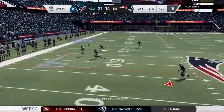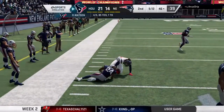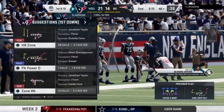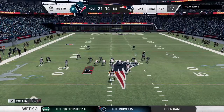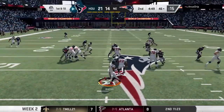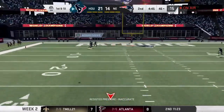Watson. The catch made by DeAndre Hopkins. They get 14 on that one. Good for a Houston first down. And a good quarterback facing zone coverage, if he has just a little bit of time to survey the scene, that's what's going to happen. No doubt about it. If there's no pressure, he's going to continue to pick them apart because he'll have all that time to find someone open downfield. He can only cover for so long.